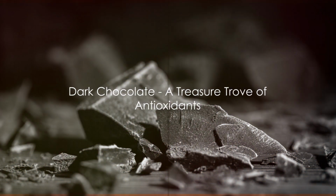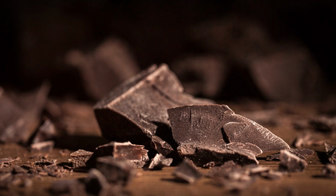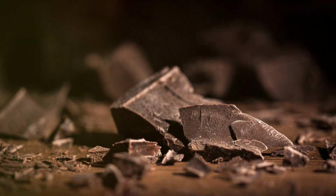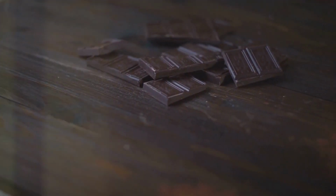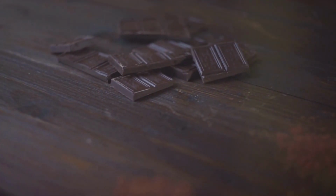First on the list is dark chocolate. Surprised? Dark chocolate is a treasure trove of antioxidants that protect your skin from free radical damage, a leading cause of premature aging and skin problems. Opt for dark chocolate with a high cocoa content, but remember, moderation is the name of the game.